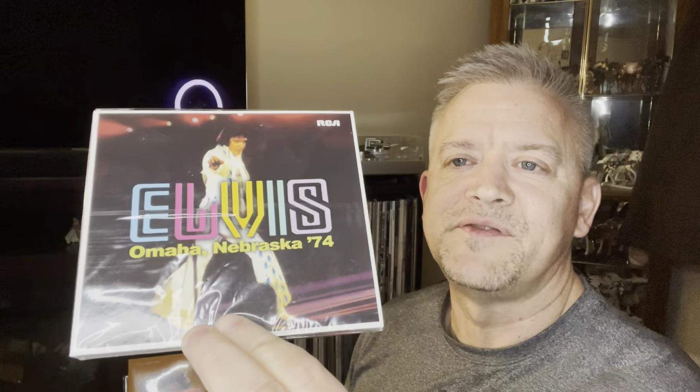Elvis, Omaha, Nebraska '74. Pretty cool cover. I love the Elvis font on this one. This is two concerts recorded June 30th, 1974. So you have the afternoon show at 2:30 p.m. and then the evening show at 8:30 p.m., both on June 30th, 1974.